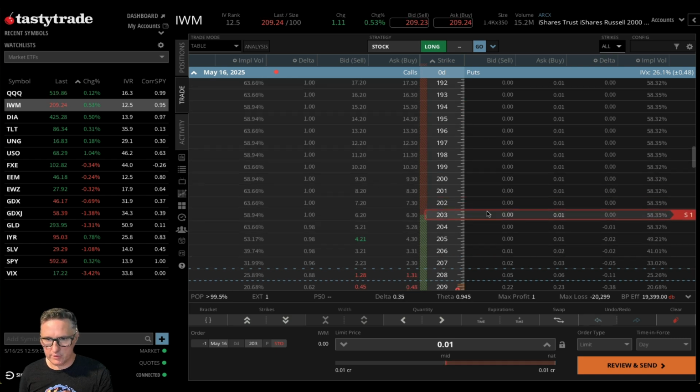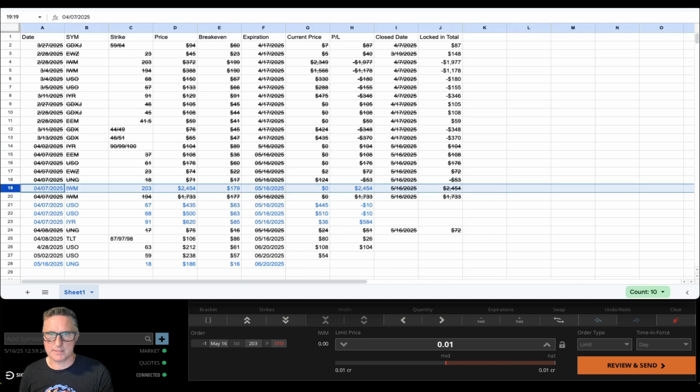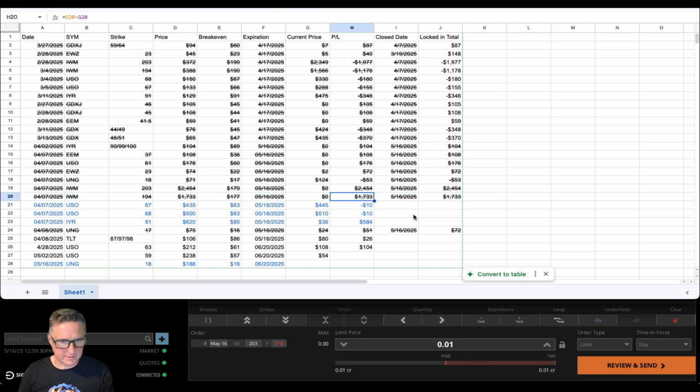And then I've got the 203. That's also going to close at 0. So there we go, that's another one. This is classic put selling. Put selling at its best. It gives you so much room to be right. All you got to do is roll it. So nice.